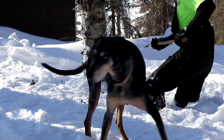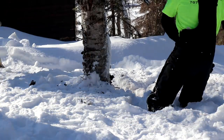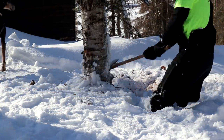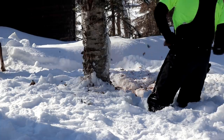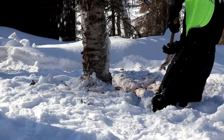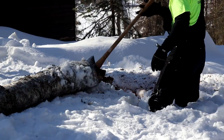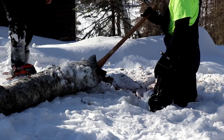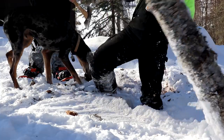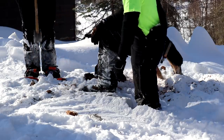Cabin. Hey, babe. Rotten? Yeah. Whoa. Timber. Good job. Looks like chaga. It does look like chaga.